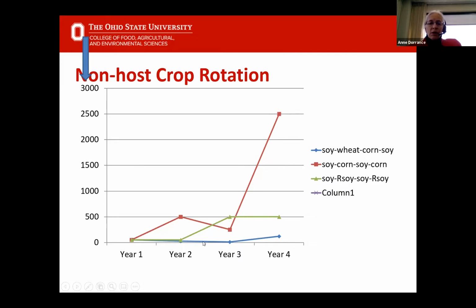If you are in a resistant soybean rotation, alternating between susceptible and resistant, you get this jagged, very slow increase over time. Sometimes with resistant soybeans, you'll actually see a decrease. We've measured that before. But if you're in a 3-crop rotation of soy, wheat, corn, soy, you're going to find that you're just going to keep at low levels for probably almost 20 years. So that's under low levels.